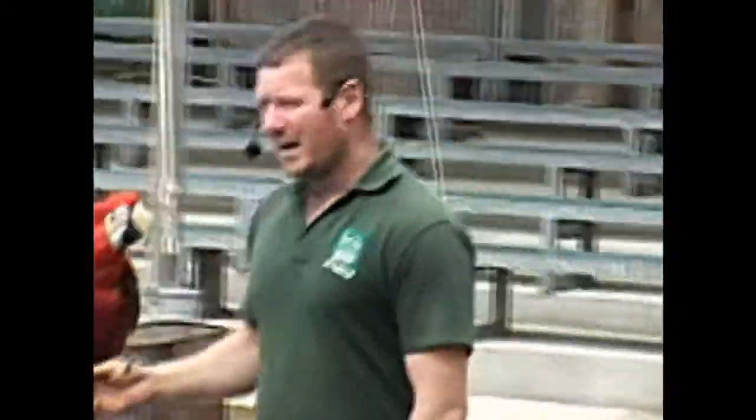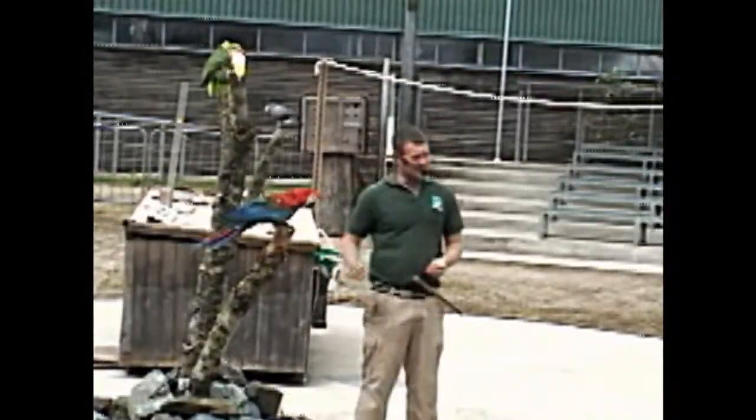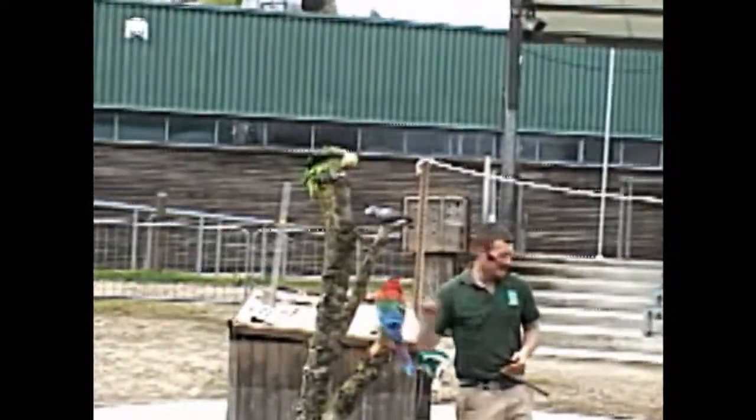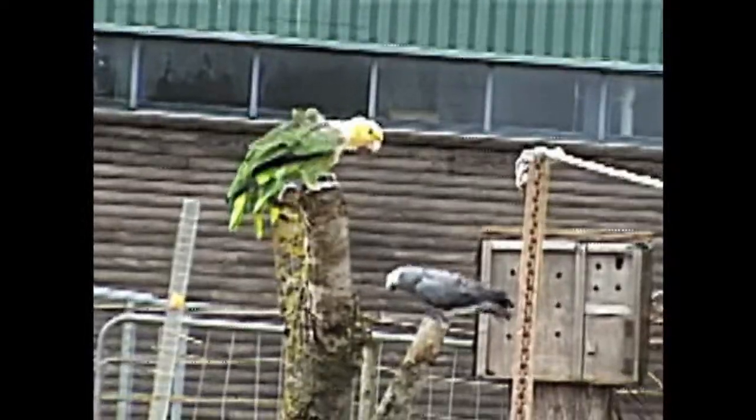Now, having said that, Ronaldo here is a Greenwing macaw. These are the second largest out of all the types of parrots in the world. They come from the Amazon rainforest, exactly the same place as these two at the top. Now at the top we've got Paddy and Rick. Paddy here is the yellow-naped Amazon parrot. Rick is a double yellow-headed Amazon parrot.